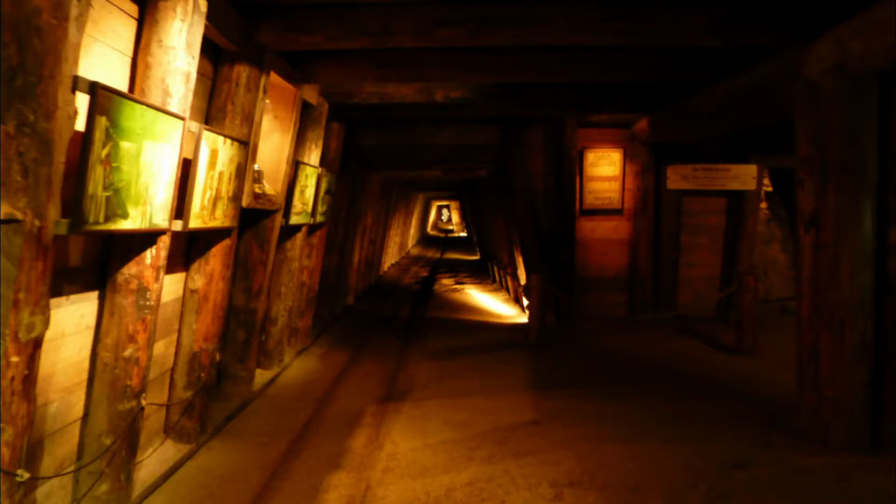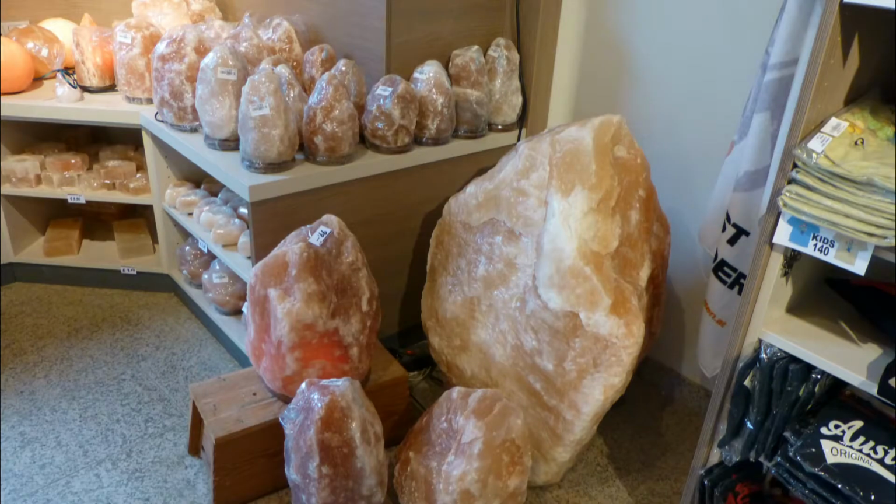We were expecting to see veins of salt being dug up, but all the salt here is dissolved in water, then pumped to the surface for drying. So the only salt we actually did see was in the gift shop.